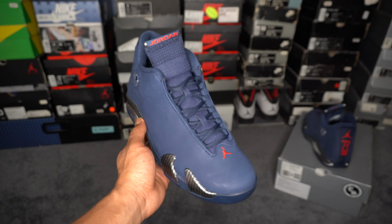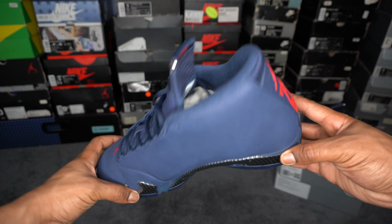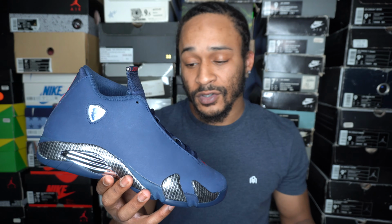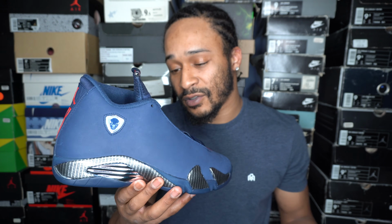Here's a quick all-around view of the shoe. These are nice, good quality. Details are there. Having the team logo on them gives them that PE feeling. On the critical side, they could have made them a little bit more special.